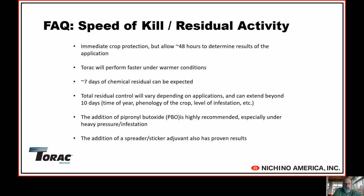Time of the year matters. If you're in late summer and your population is heavy, that's obviously going to be a more difficult situation to control your beetles. So high pressure and time of the year certainly come into play, versus when you're just beginning to see some beetles early season, you want to stay ahead of them, and you make an early season application. That's a much easier situation.